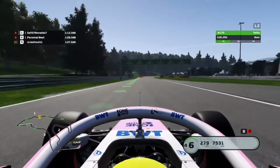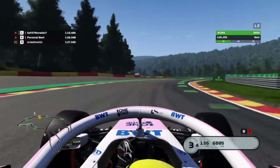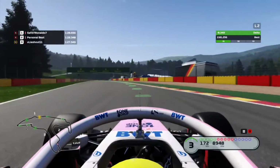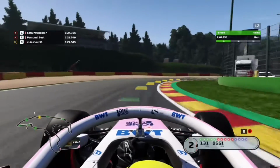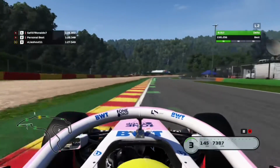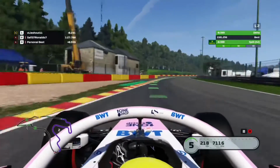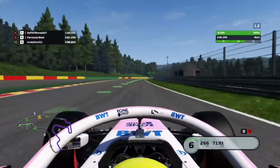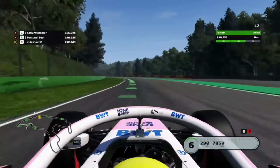Belgium's one of my favorite tracks, but probably the most dangerous because of the combination of Raidillon and Eau Rouge corners. It's everyone's favorite corner. It's one of the most favorite corners in the whole of F1 and probably even all of the tracks in the world, because of its dangerousness and it's leading up to the fast bit, the back straight.